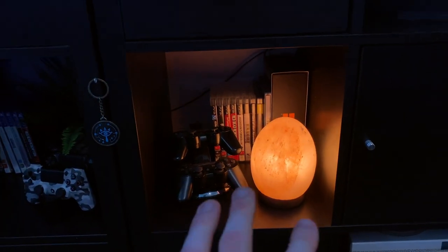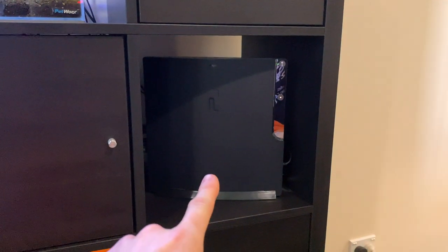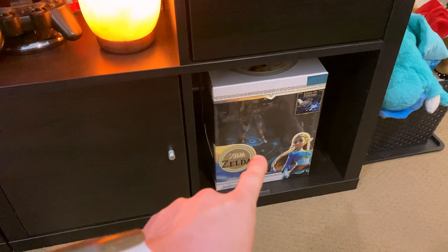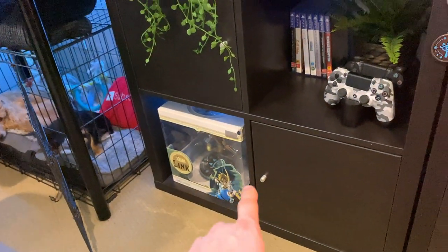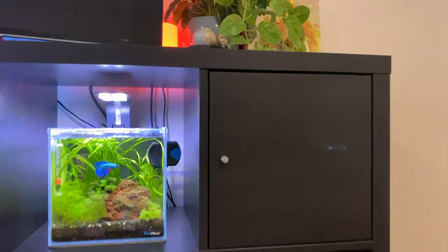Below here, we have my salt lamp, my PS3 controller and games. My PS3 is right here. Then we also have Zelda from Breath of the Wild down here. I'm collecting the figurines that they are releasing. This is the second one, and the one over there was the first release. So I'm just waiting until they release the third one, which should be sometime this year, actually.